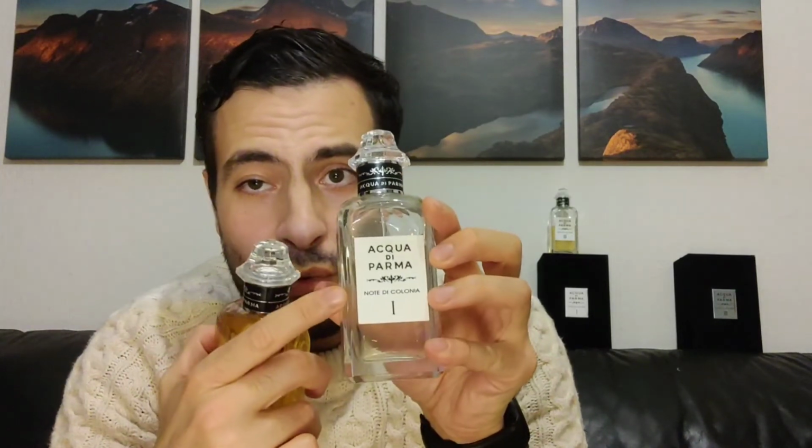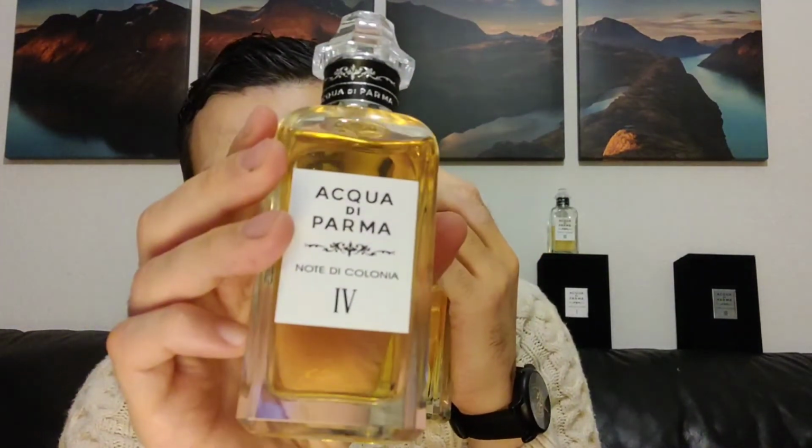If I could describe this fragrance with one word, it would be rich. As I told you, there are 5 different scents. From number one to number five, I got myself number one, number three, of course, and number four. They are actually my favorite ones. Number one, number four, and number three. The number four, I wear it during the summer only. The number three, the whole year. And number one, in the summer.